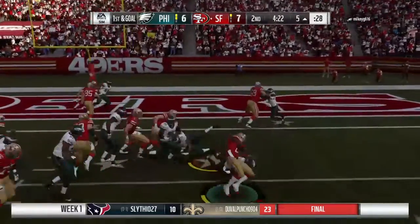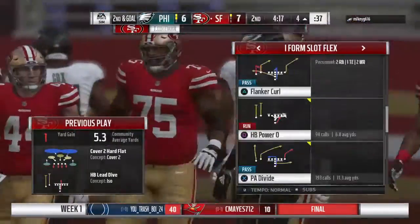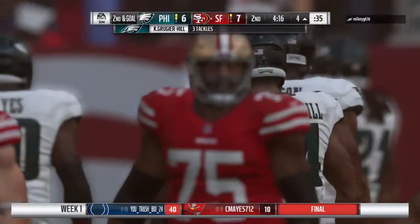They'll try and run for it on 1st and goal. And the hole closes quickly here. He can fight only to about the 4. Only a yard that time, 2nd and goal.